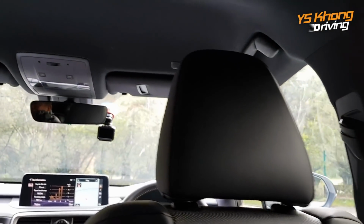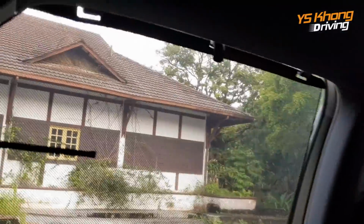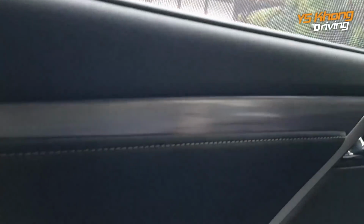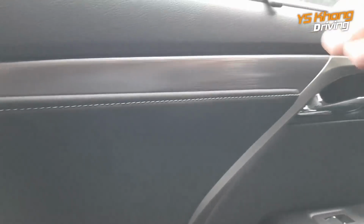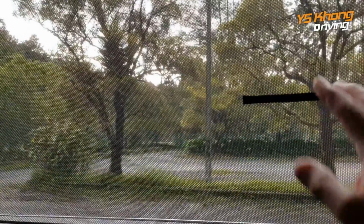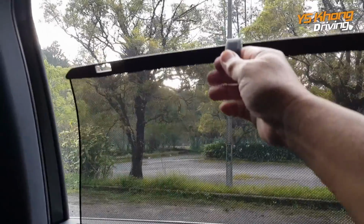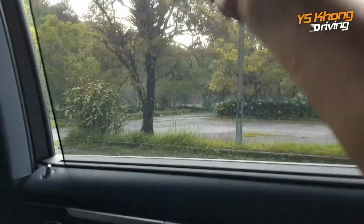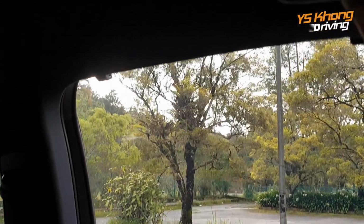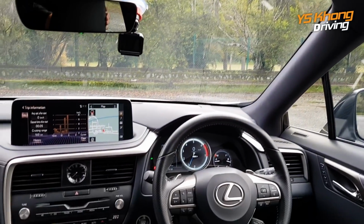Here you also see a mechanical blind for the back passenger. The blind is here, and you can just put it down. A simple pull up and hook onto the window. And of course, they're very generous. There are 4, oh my god, handles. So actually the one for the driver is quite redundant. Now let's look at the front of the car.